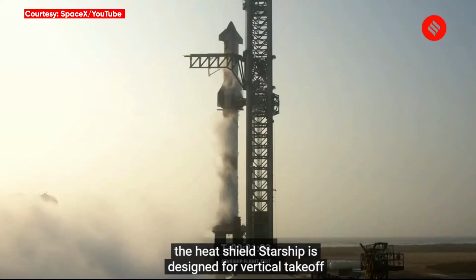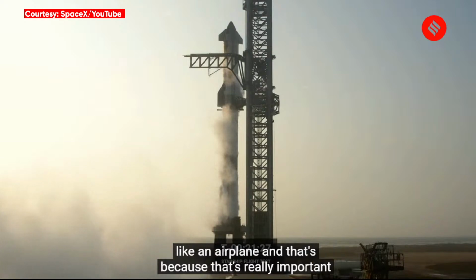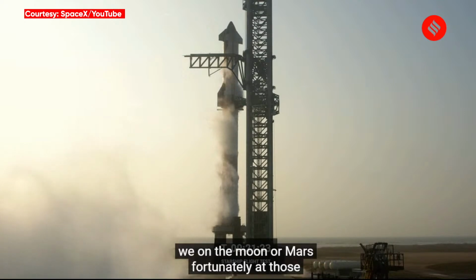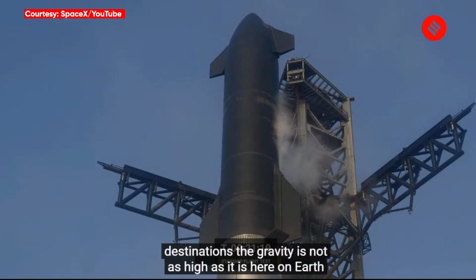Now, Starship is designed for vertical takeoff and landing as opposed to taking off and landing like an airplane, and that's really important because we don't have runways on the moon or Mars. Fortunately, at those destinations, the gravity is not as high as it is here on Earth.